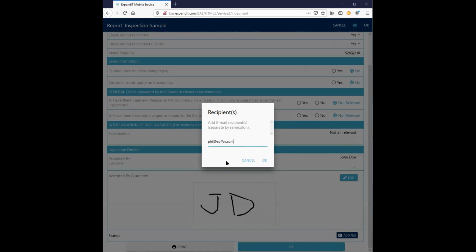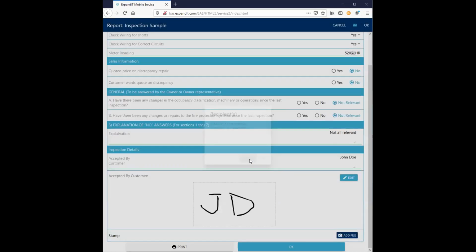So who's going to get it? Well, by default, it's going to populate the contact for this work order. However, it could be him. It could be an additional person, say his boss. It could be anybody. So you can add one or more here. You can delete them and add none. But this is a way to request an email to be sent from the server once a report is finished.